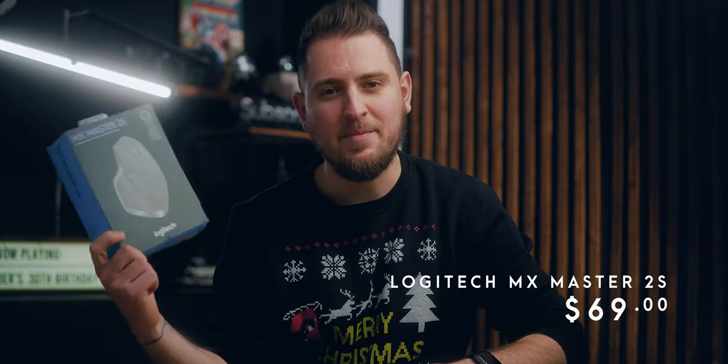Then we're gonna jump on over to your desk setup. This is the MX Master 2S mouse. Now, this is not the newest, most current model. I believe the MX Master 3 is the newest, but this is almost the same thing, and you can actually get this for a little bit cheaper. So I don't necessarily think there's a huge difference between the MX Master 2S and the MX Master 3.